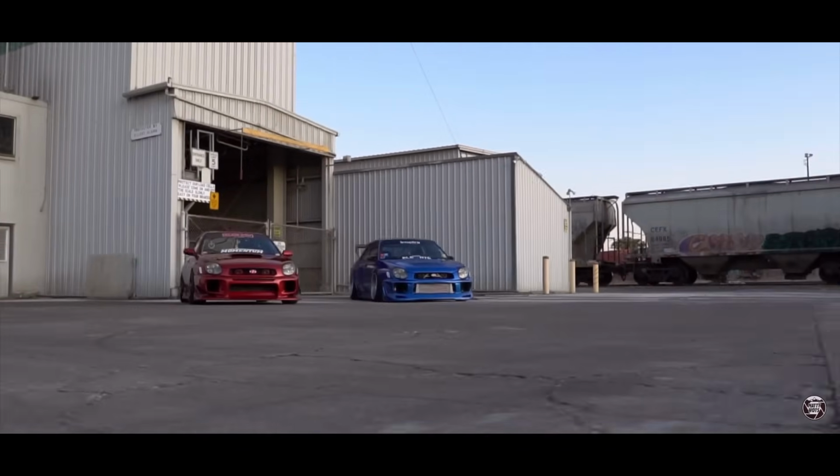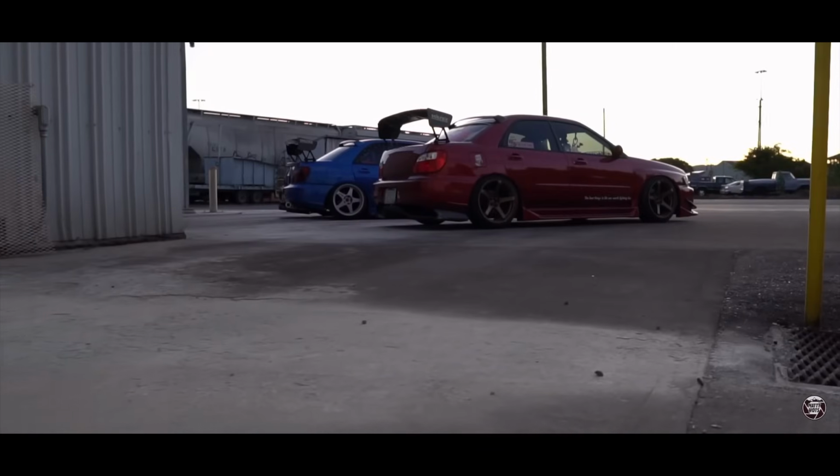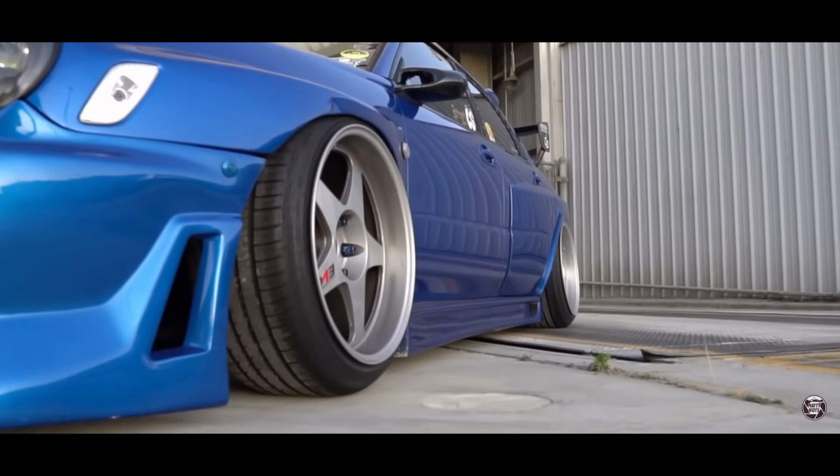And in these boxer flat 4 Subaru motors that are boosted, they're so easy to make power on. Now, they're a little unreliable once you do, but still, they're really easy.